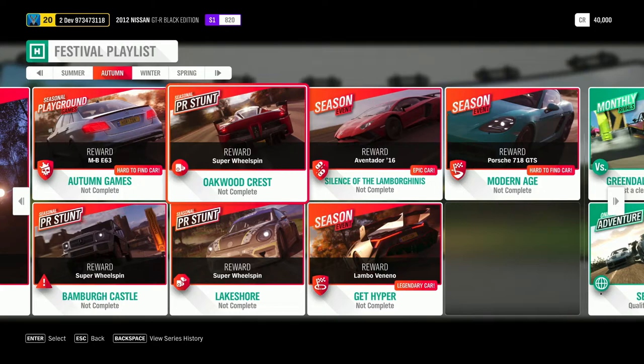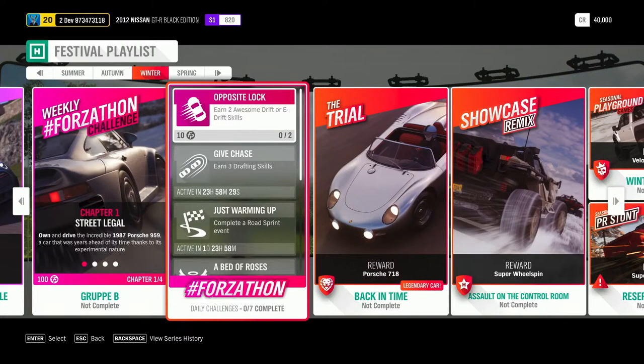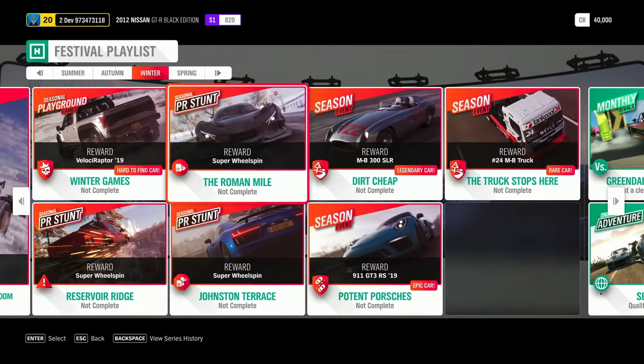Yeah, I'm doing good. In winter, at 50% you can get the Land Rover Range Rover Velar. You can explore Britain in absolute luxury there. At 80%, you can get a Jeep Gladiator, so you can explore Britain while going off-road. The photo challenge is hashtag minicar massive castle: take a photo of any Mini at Bamburgh Castle. We have the return of the Assault on the Control Room Showcase Remix. And in the winter games, you can get your hands on the 2019 Hennessey Velociraptor.